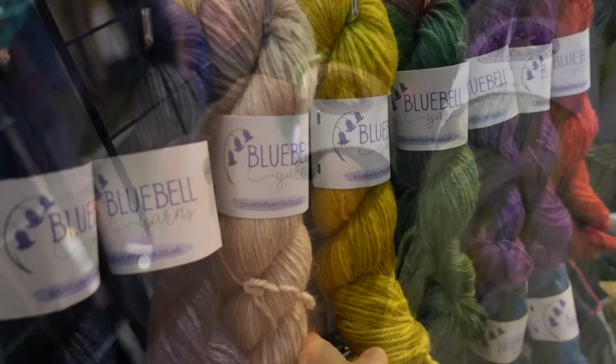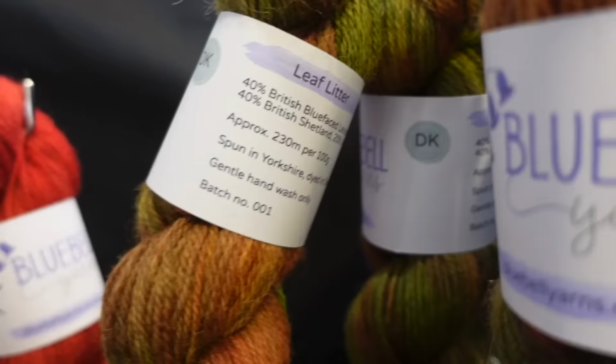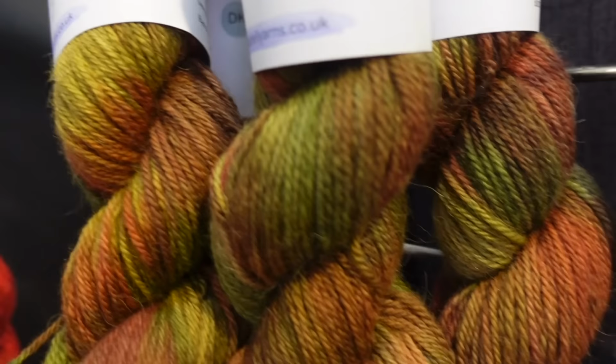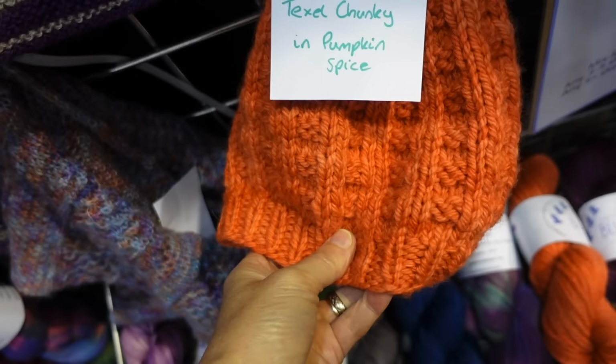Bluebell Yarns is Becca, and she dyes on British non-superwash yarn. Really lovely selection of autumnal colours, and I loved this chunky hat. Pumpkin Spice, can't get better than that for an autumn name.